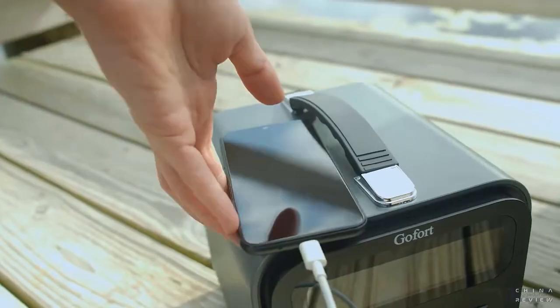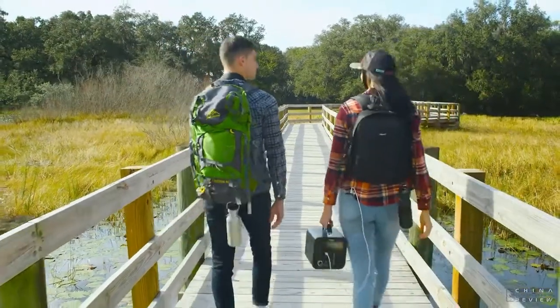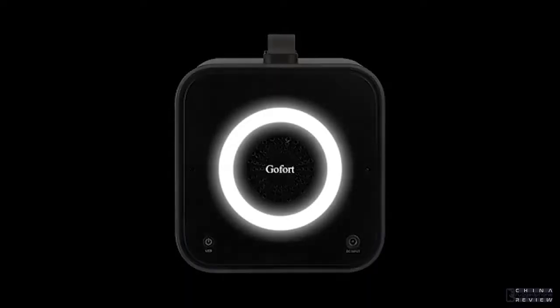Gofort is your most reliable power partner in any situation. So when you need big power, get the most with Gofort.